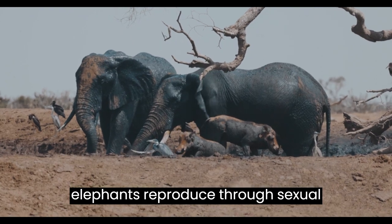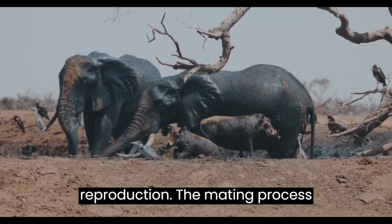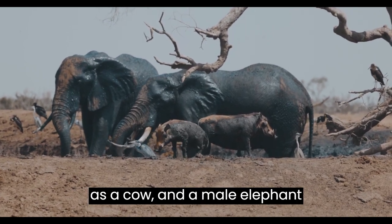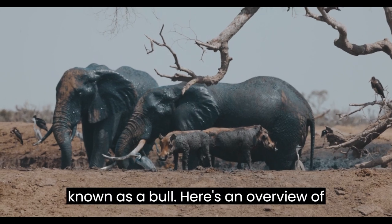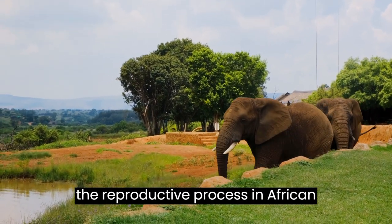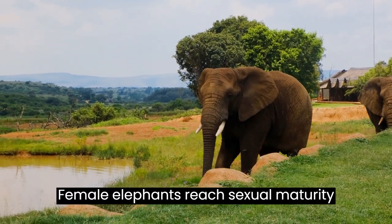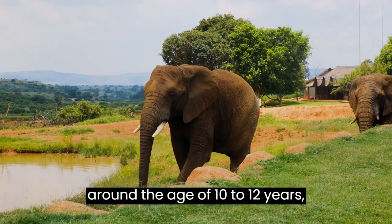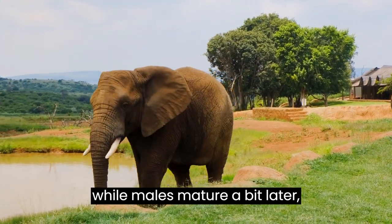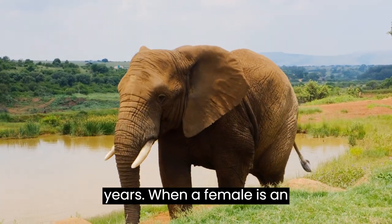African elephants reproduce through sexual reproduction. The mating process involves a female elephant, known as a cow, and a male elephant, known as a bull. Here's an overview of the reproductive process in African elephants. Mating. Female elephants reach sexual maturity around the age of 10 to 12 years, while males mature a bit later, usually around 14 to 15 years.